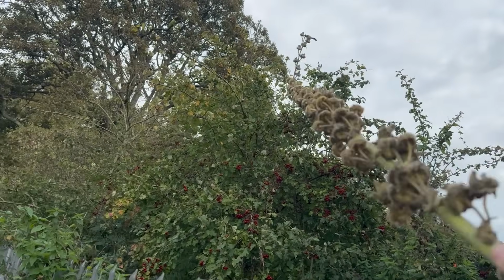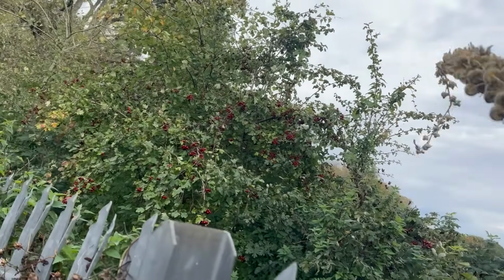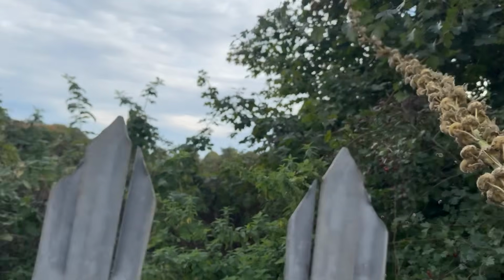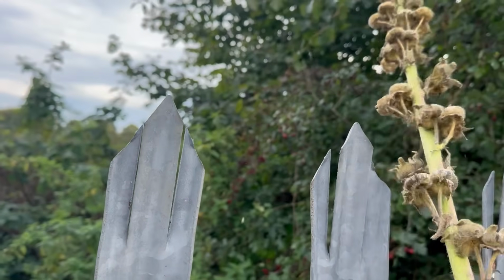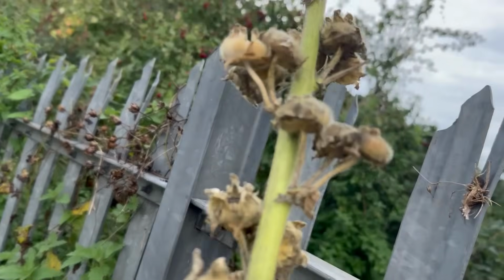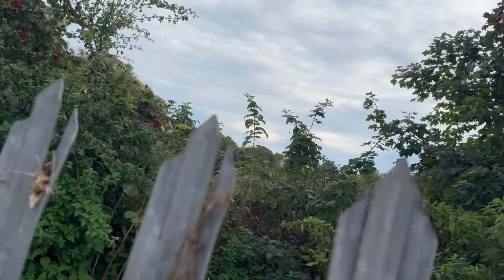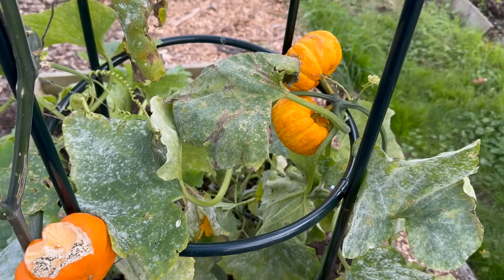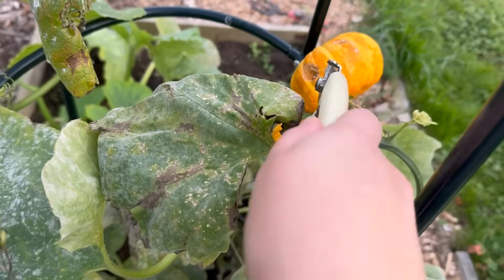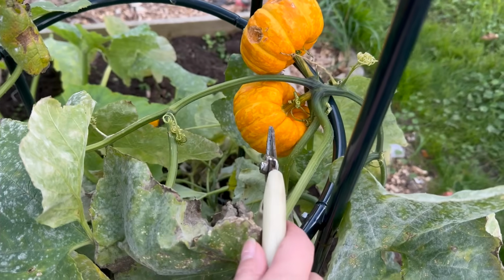Okay, they're definitely not as effective as a whatchamacallit, a foxglove, because the seeds, they just pour out, but these are kind of stuck. Maybe I'll just chuck it. There we go. I am going to pick this pumpkin. This one is a little too far gone. I think this one might be as well, but this one looks pretty perfect, so I'm going to pick it and ripen it at home.